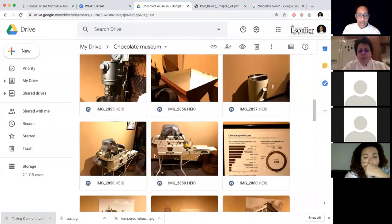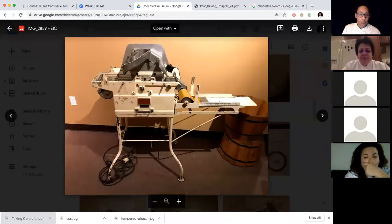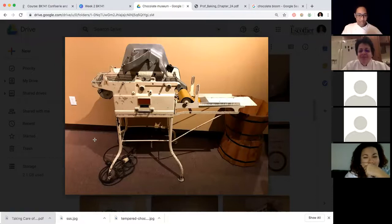And then I thought, here we go. This is an enrober. Have you seen those Instagram videos where chocolates go down the conveyor? Well, this is an old fashioned one. I always think of I Love Lucy when I see these. She's just gobbling up her chocolates.